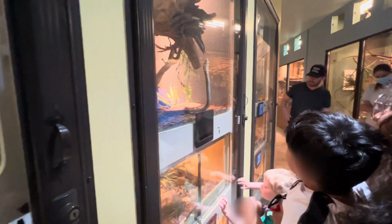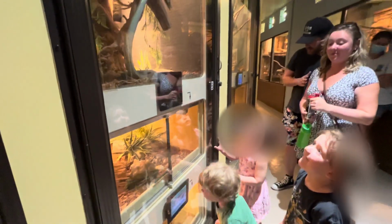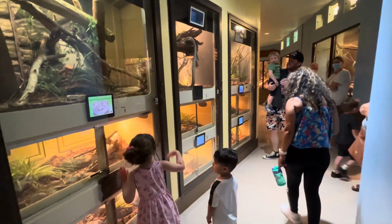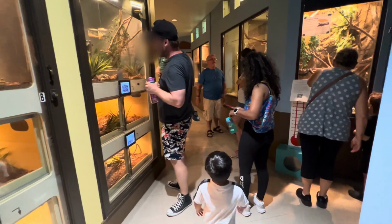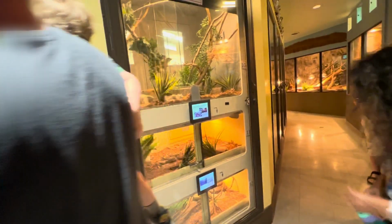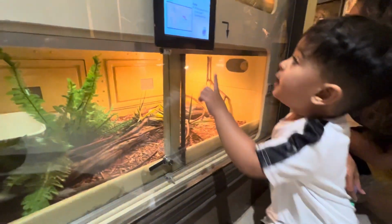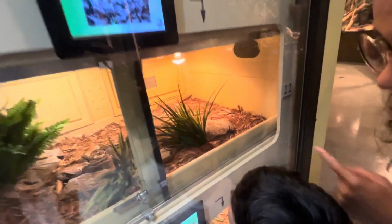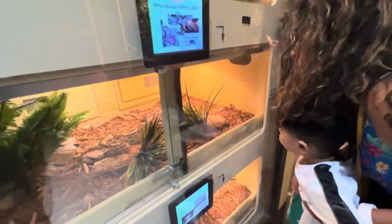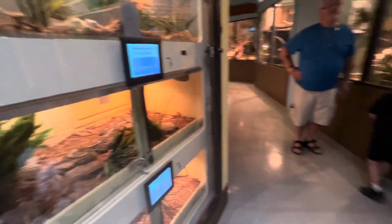That's moving. Wow, look at that. See, that one is moving now. Oh, look, he's crawling over. Oh, wow. Look at you. Wow. That's a big one. Oh, that's the big one.